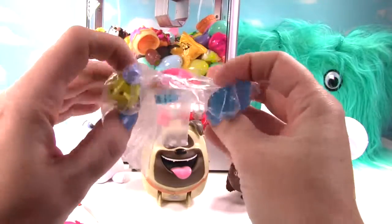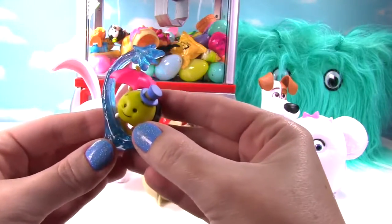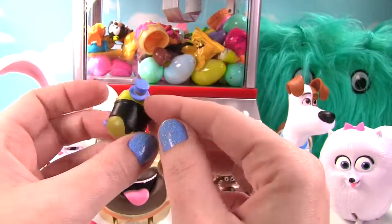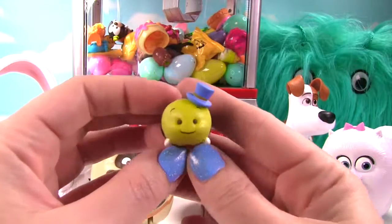Whoa, it's Jiminy Cricket. Check out little Jiminy Cricket. There's some water splashing over him, but it's okay. He has his umbrella. And look at little Jiminy Cricket as a Tsum Tsum. He has his little top hat on. His feet are different colors, and he's super duper cute.